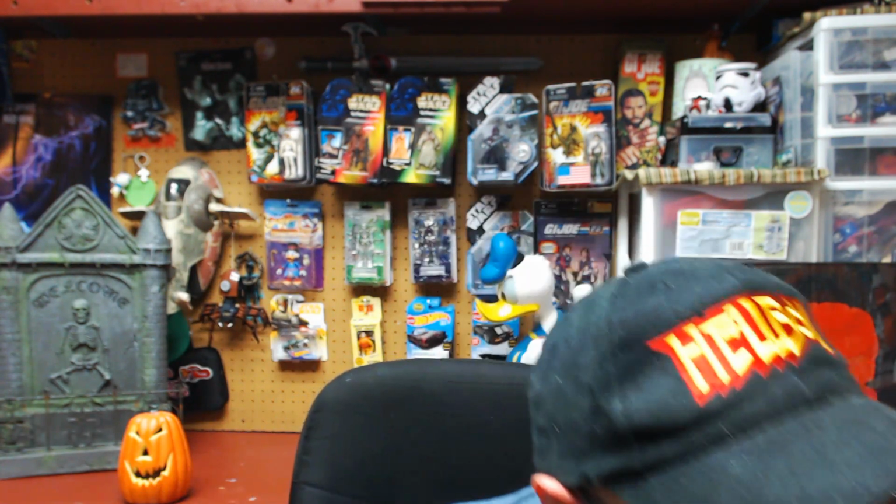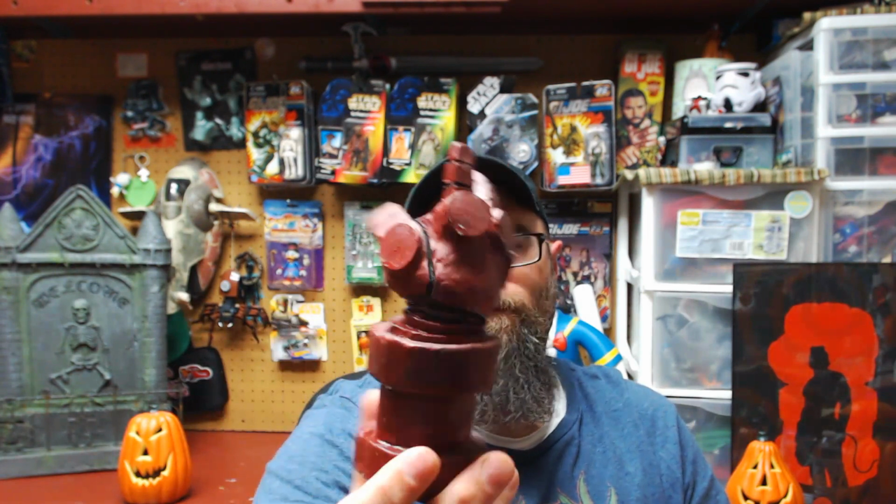Speaking of the right hand of doom, this piece is one that an artist friend of mine made for me. He used some Super Sculpey, I guess, and painted it. And one of the things at the time, in 2002, when he did this, we didn't really know what Hellboy's hand open looked like. So that's one of the things that enticed him as an artist to sculpt this. Oh, it looks like he's grabbing me. But one of a kind, means very much to me.